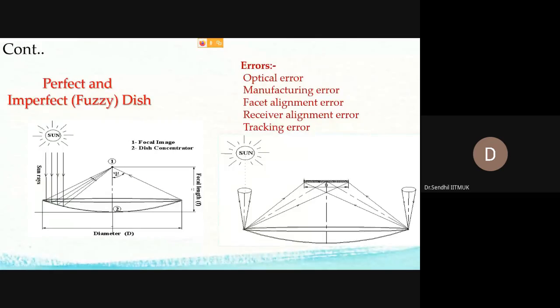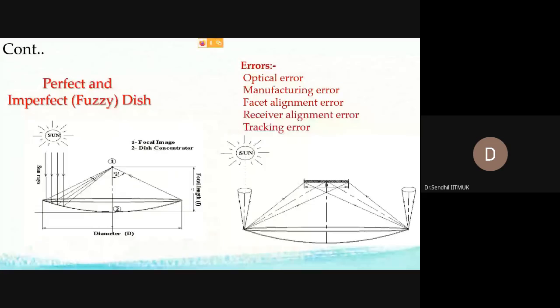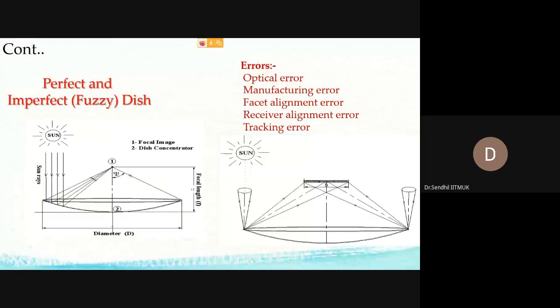So such things, facet alignment error will be there. And receiver alignment error means you have to place it exactly at the focal point. That is very important. If you are misplacing it somewhere, say for example 40 centimeter is the focal point, let us imagine 40 centimeter is the focal length, you have to place your receiver exactly at 40 centimeter, or the receiver midpoint should lie at 40 centimeter. If you place it above that, 45 instead of 40, or below that, 35, then error will come. That is receiver alignment error.